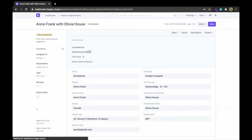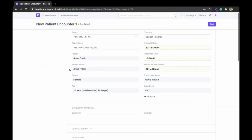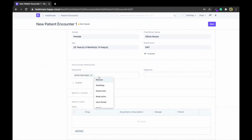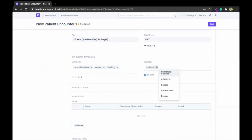Now let's go ahead and create a patient encounter from this patient appointment. I have very comprehensive drop downs for selecting the symptoms and diagnosis while using the system. If you do not find any diagnosis or symptom that you are looking for in the list, you can simply go ahead and create one from here.